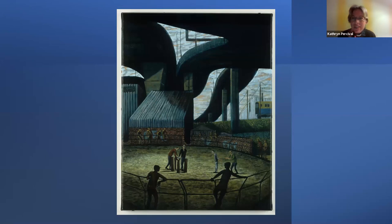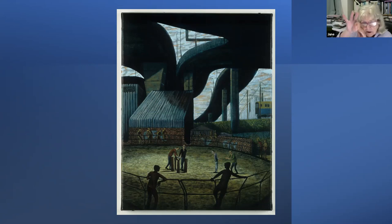Does anyone else have any thoughts? It just reminded me of the Lowry paintings of the matchstick men. They're all quite lean, the people in the circle, but the spectators are more well-bodied. And also I find it very bleak. Very bleak and dark.